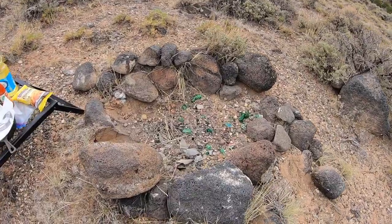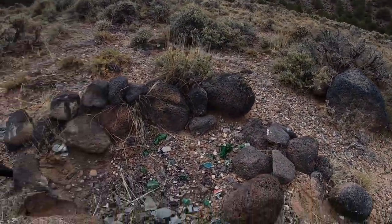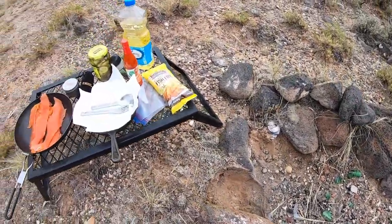All right guys, it's lunchtime. The rain has stopped and it's actually turned into an absolutely beautiful day. Right after a big rainstorm like that and everything is just cleansed, it's awesome. But hopefully we'll be able to build a fire. It usually dries out pretty quick around here, but we'll see. I've got a nice little pre-made fire pit right here. Just saw this spot right off the side of the road and I got all my cooking stuff set up.